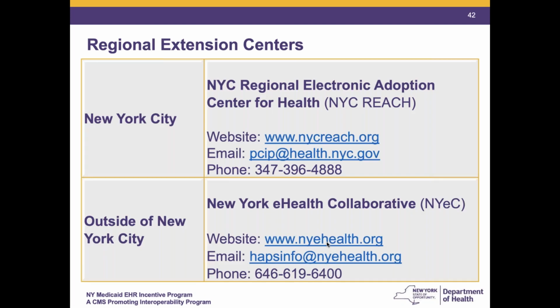There are additional free services available to you from external sources. Regional Extension Centers, RECs, work to optimize the use of EHRs so that providers can become meaningful users. They help EPs engage in new healthcare transformation and quality initiatives, and they participate in payment delivery reform programs. New York State has 2 RECs that provide support services to healthcare providers as they navigate the EHR adoption process and achievement of meaningful use.